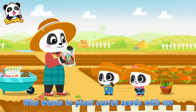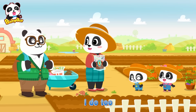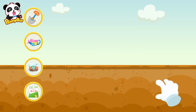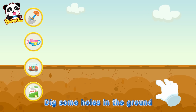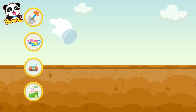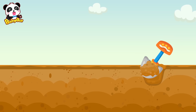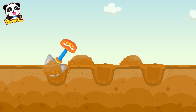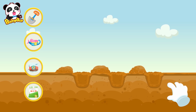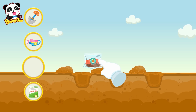Who wants to plant carrot seeds with me? I do! I do! I do too! Kids, let's plant some carrot seeds. Dig some holes in the ground. A trowel. Put the seeds in the holes. Seeds.